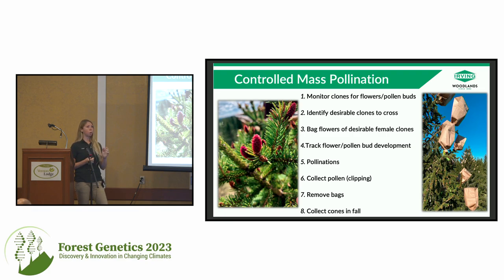We'll also conduct one and two pollinations. If time allows, we might even do a third. However, we haven't gotten there this year. We'll collect our pollen. We also do clippings, as Stephen mentioned, with their group. So we'll go ahead and clip the pollen, and we'll put it in our pollen drying room.